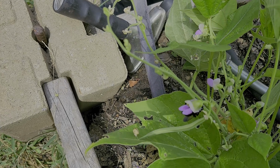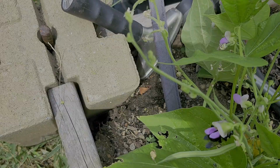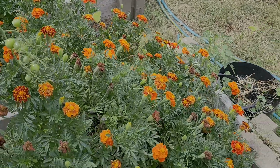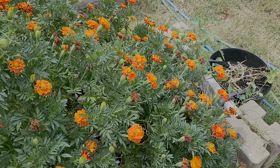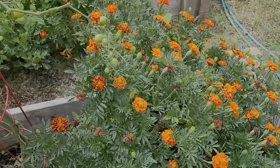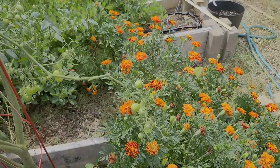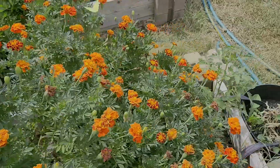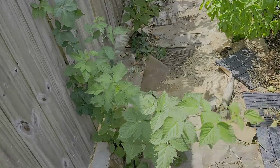And then this is just a couple quick shots of some of the pollinators that are around. That's some kind of bee there. Lots of butterflies flitting around. These are visiting my marigolds right here, right in front of the cherry tomatoes. And then this yellow butterfly takes off for the peanut bed right next door. It was so beautiful out there this morning.